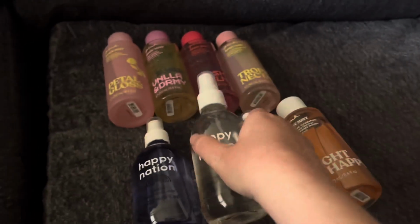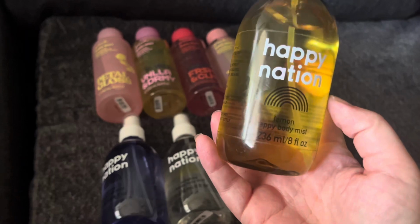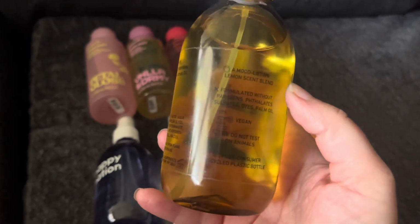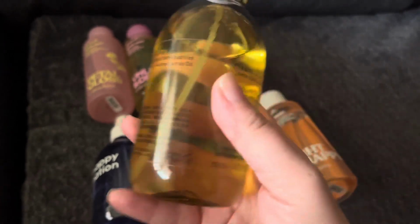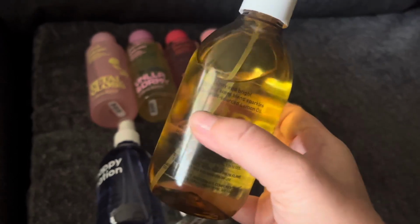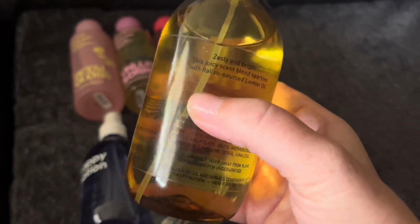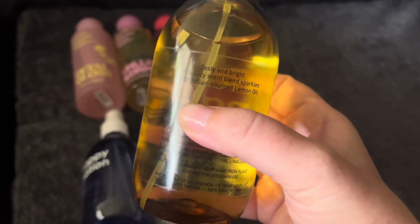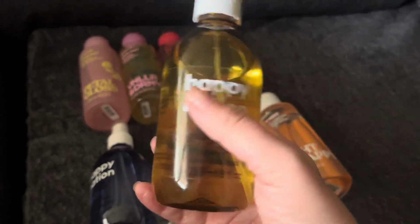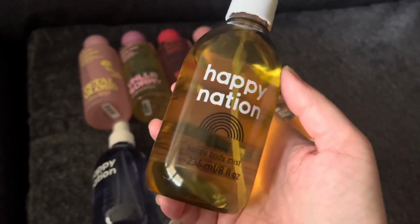I like it. So then next we have the Lemon Happy Body Mist. This was another one that I was very pleasantly surprised by. It says a mood lifting lemon scent blend. So again, these are not just straight up essential oils stuck in water or anything like that. This is blended with essential oils. So it says zesty and bright, this juicy scent blend sparkles with Italian sourced lemon oil. So they're not telling us really what the other notes are in here, but it's not just lemon that's in here.